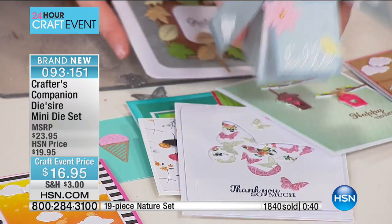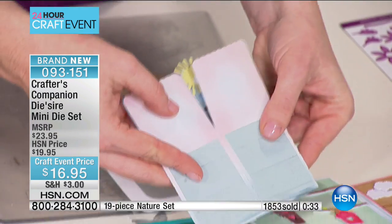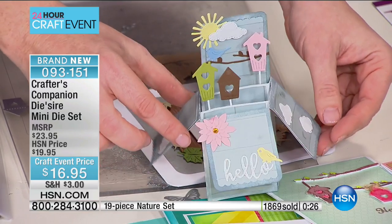And check out the birdhouses here. I can't even stand it. That's so cute. I mean, this and the clouds and the flowers. These cards, if you go online, we'll give you lots of instructions on how to make these pop-out cards. Oh, hello, stop, is this it? Happy or what, coming into spring? Oh my gosh, I just love that.